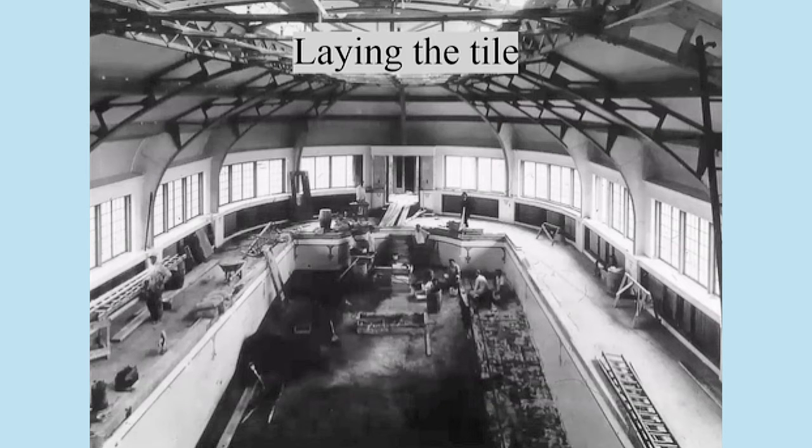And you can see that the sides and all the way around, that's all been tiled already. So they're finishing with the floor of the pool. Now, I showed this picture to an elderly gentleman years ago who told me that he used to do tile work. And I said, well, I've got a picture I want to show you. And I showed him this picture and he just loved seeing it.